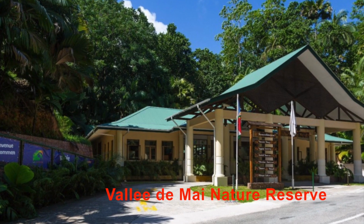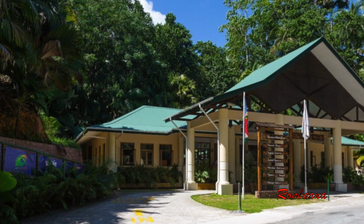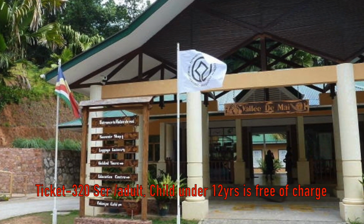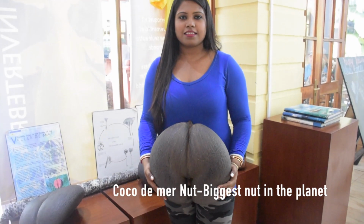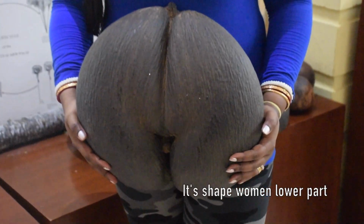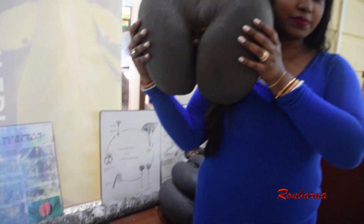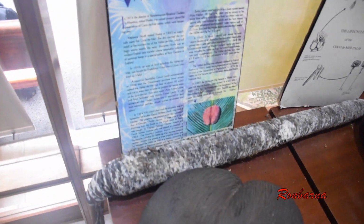We reached the Vallée Nature Reserve in Praslin. This is very famous for the crocodile nut. Entry ticket per head is 320 Seychelles rupees. Children under 12 years are free.